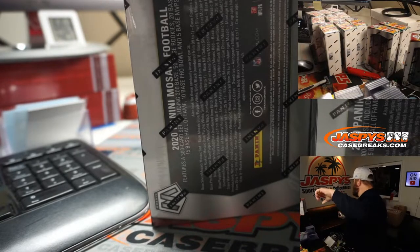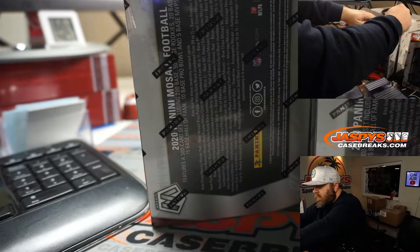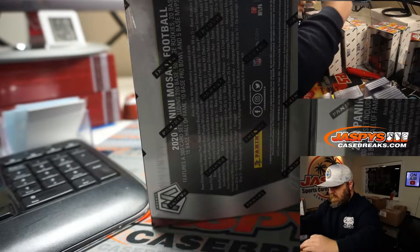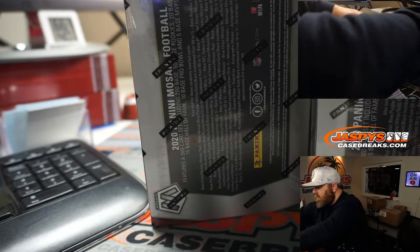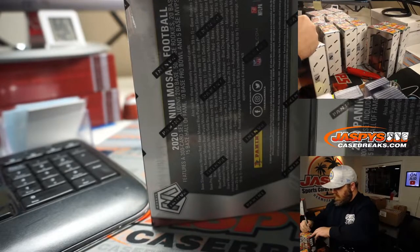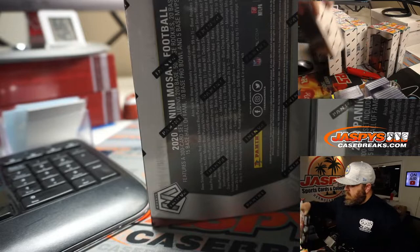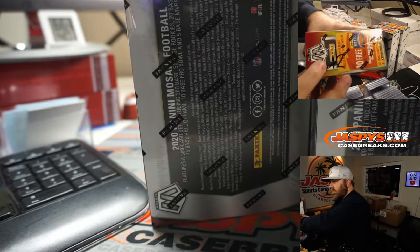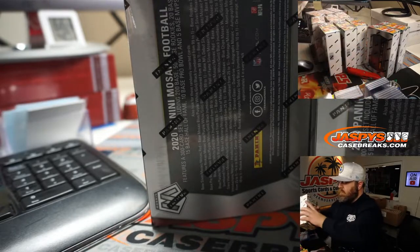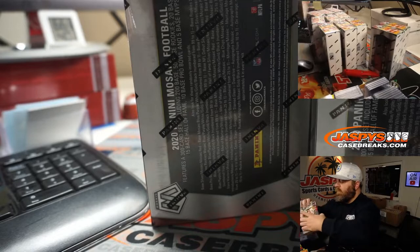So that's the Mosaic case. These are all individually numbered. 9, 6. I just threw a line under the 9 and the 6 just so those don't get crossed up. So, you can see 12 on there. And then 11, 10. These are all numbered from 1 through 12.